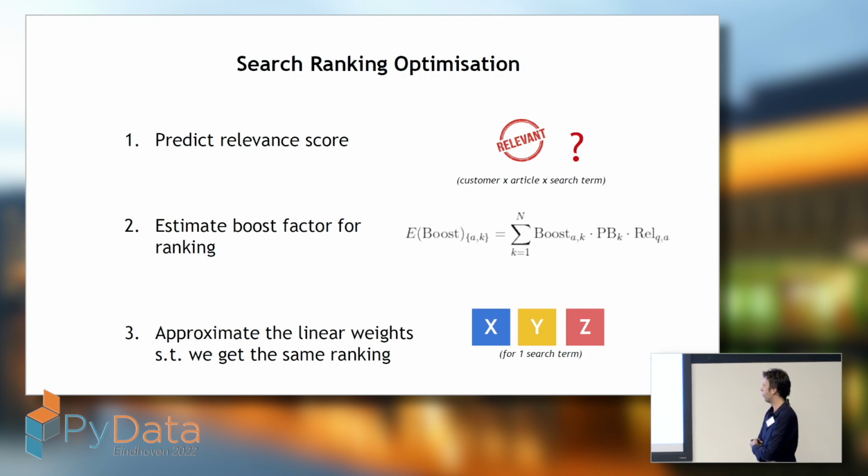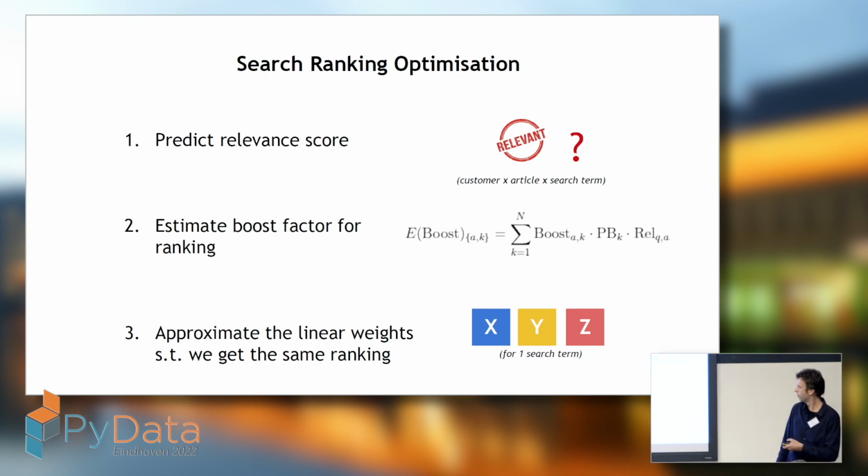You could, of course, think, well, why not use that directly in the app? There's a very technical reason for that, which is simply that this is a lot of data. We have lots of customers, lots of articles, lots of search terms, so that data quantity kind of explodes. That's why we approximate this by, again, a linear combination of these scores that we already had. And of course, that also gives you the benefit of the explainability that we had before. So what we do is we simply do a numerical calculation. We look at what's the best combination of these three scores, so the star score, the carp score, and this boost. That gives you the same kind of ranking as whatever gives you the best boost factor.